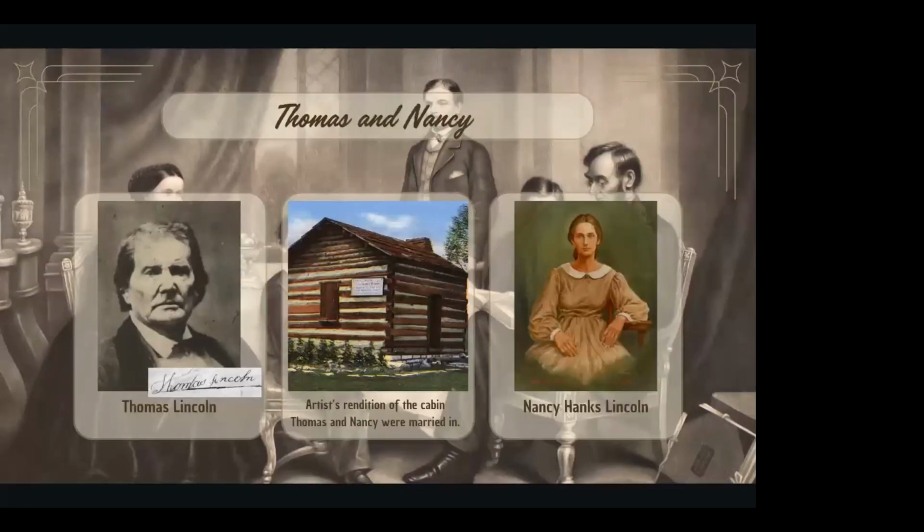But let's go ahead and get started on what we're all here for. First, we're going to go ahead and mention Abraham Lincoln's parents. We can trace Lincoln's ancestry from his English forebears to his parents, Thomas Lincoln and Nancy Hanks Lincoln, who were married on June 12, 1806 in Washington County, Kentucky. Note that the image in the center and the image of Nancy are an artist's rendition of what the cabin Thomas and Nancy were married in would have looked like and what Nancy herself would have looked like, since there are no photographs of Nancy.